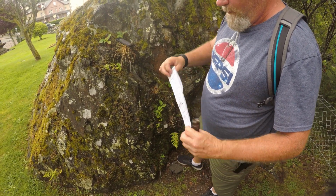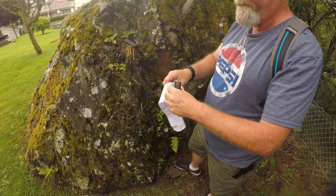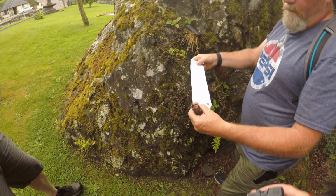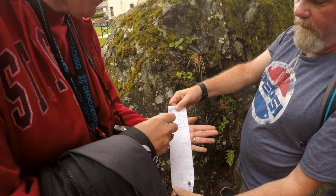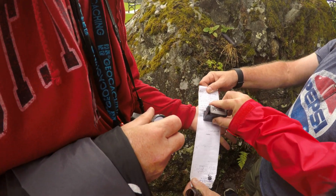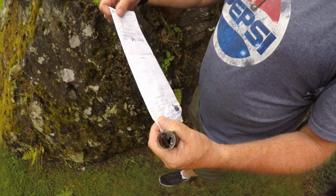Oh, there's a big log. A full log. Plenty of room. Found more logs close to full. Close, but not quite there. Boing! How'd it turn out? Tee smaller. It's beautiful.